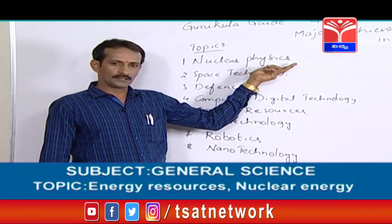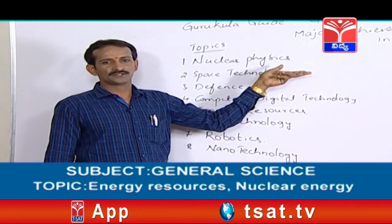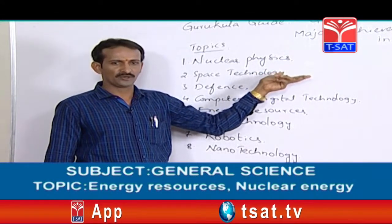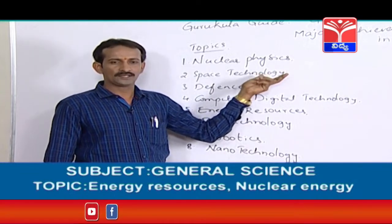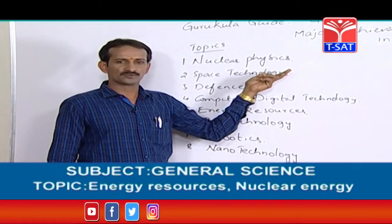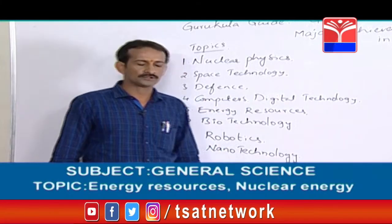Of course, isotopes also come under nuclear physics, and their medicinal uses and purposes are also very important. Remaining other things you may not consider. Only the areas we have to focus on more are very important in grabbing Gurukula posts.